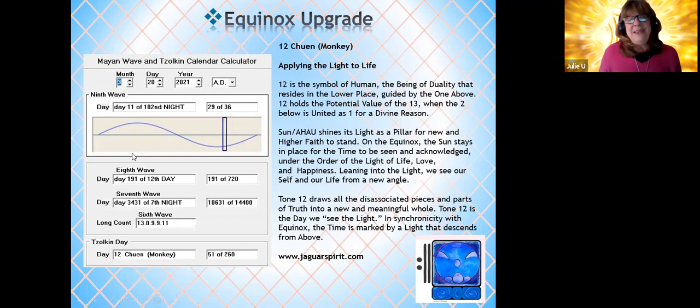And I loved it because the description of the monkey, now this is one website that I've been using quite frequently, the understanding of what these energetic signatures are is very deep and very profound, and the website is jaguarspirit.com. So I give that to you so that you can explore further, because I always love to give credit wherever credit is due, wherever the information is coming from.